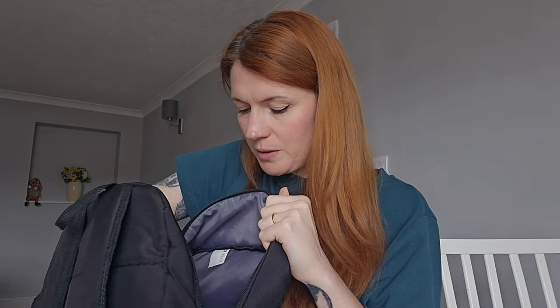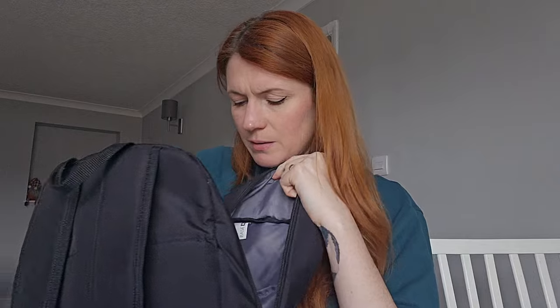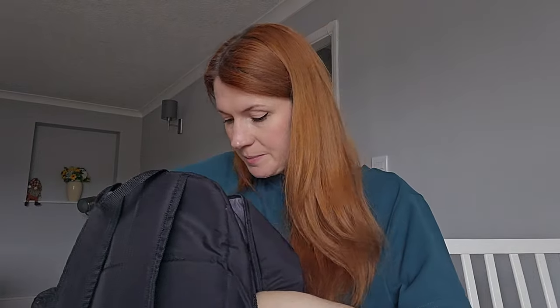Oh, it's blusher. Why have I got blush? I've got some blusher in my bag. Not too sure why. A hairbrush, which is filthy. Needs cleaning. Another tourniquet. Why have I got all these tourniquets in my bag? Oh, more hand cream. This is just a generic one, just in case.